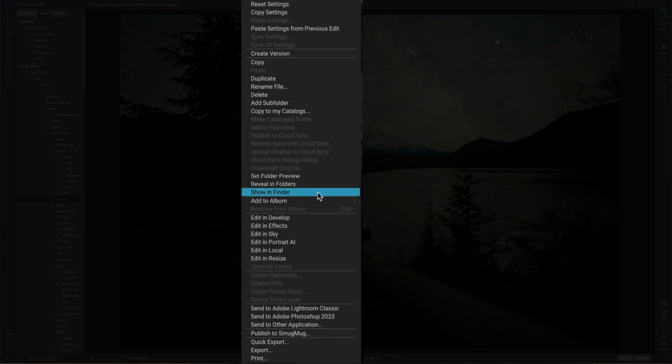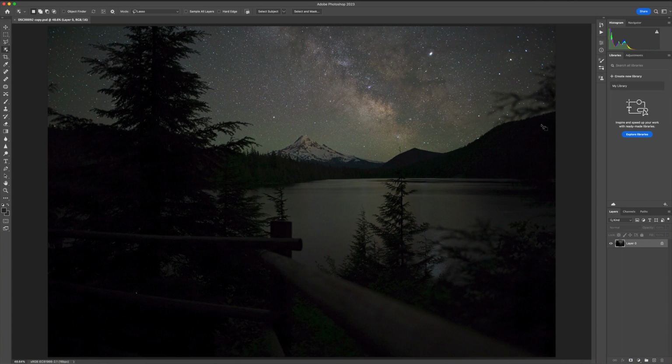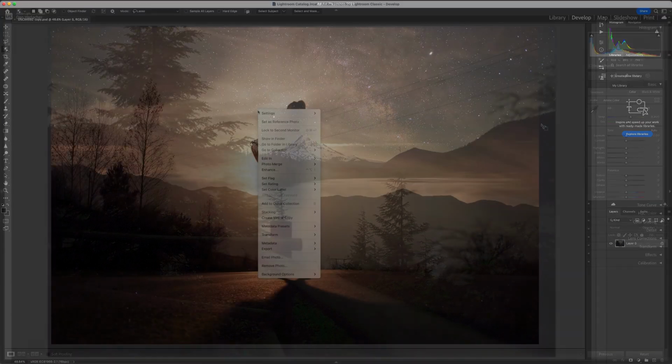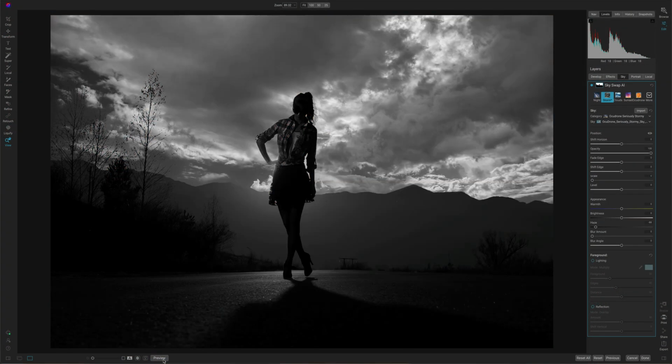But you can also use Photo Raw for the file management and the raw processing, and then send your photos off to Photoshop for more editing if you prefer. Or if you want the flip side, you can do that too. You can keep your files in Lightroom, do your raw processing there, and then send them to Photo Raw to do the types of edits that you just can't do inside of Lightroom.